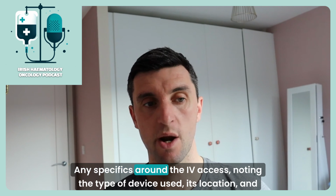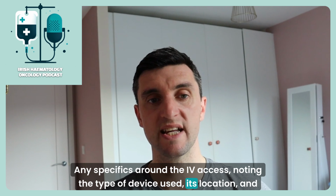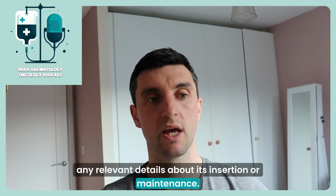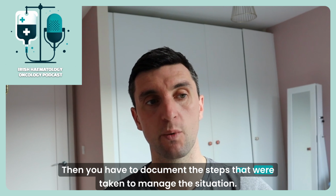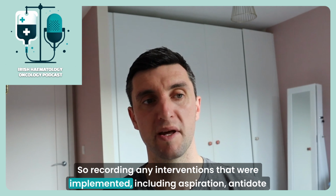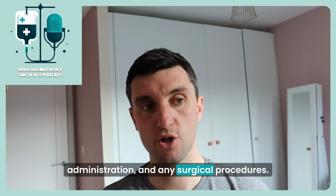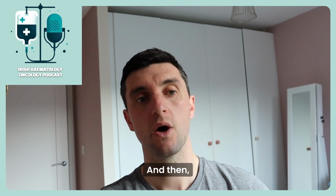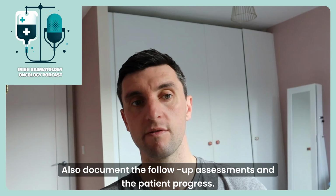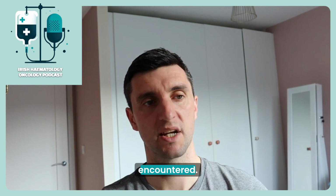Any specifics around the IV access, noting the type of device used, its location, and any relevant details about its insertion or maintenance. Then you have to document the steps that were taken to manage the situation, so recording any interventions that were implemented, including aspiration, antidote administration, and any surgical procedures. And then also document the follow-up assessments and the patient's progress. Document the patient's response to treatment and any complications that have been encountered.